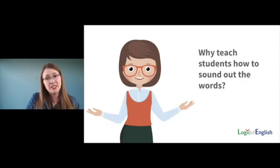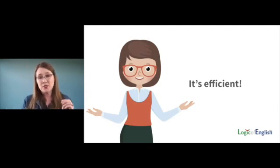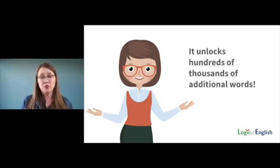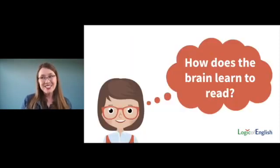So why should we teach students how to sound out the high frequency words? First of all, it is efficient. You can help students master more words more quickly than if you teach them just to memorize whole words. Also, this information helps them to read hundreds of thousands of additional words. And it aligns with the neuroscience of reading. I want to look at how our brains learn to read because this also helps us to understand why it is so important that we teach students how to sound out the high frequency or the sight words.